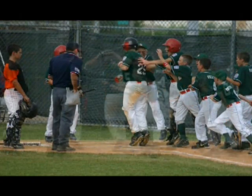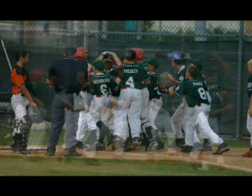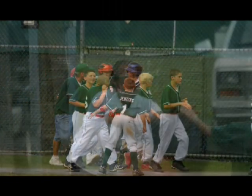Well, that ball was hit hard. I mean, that was a line shot. You saw the center fielder just raise his arm up and say, hey, this one's over my head. And he was already playing on the warning track.